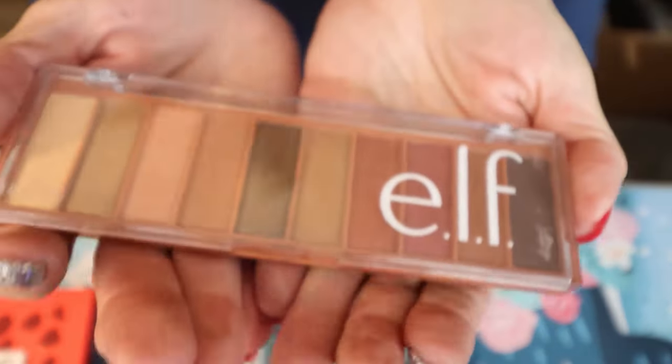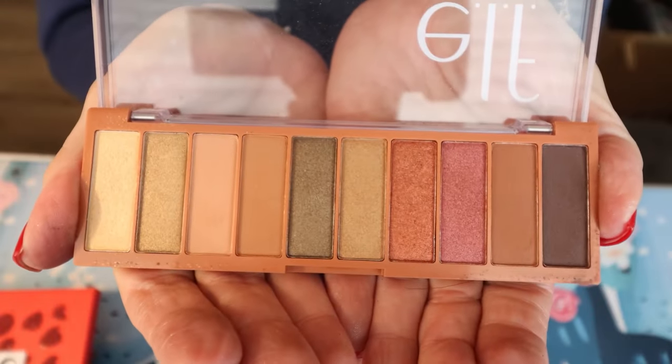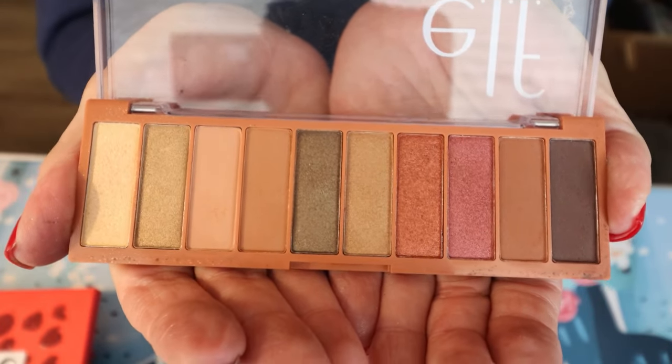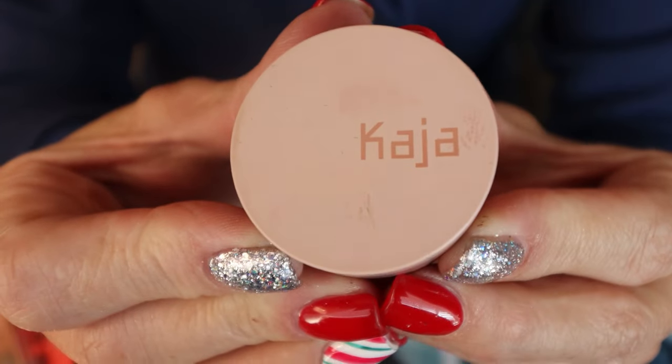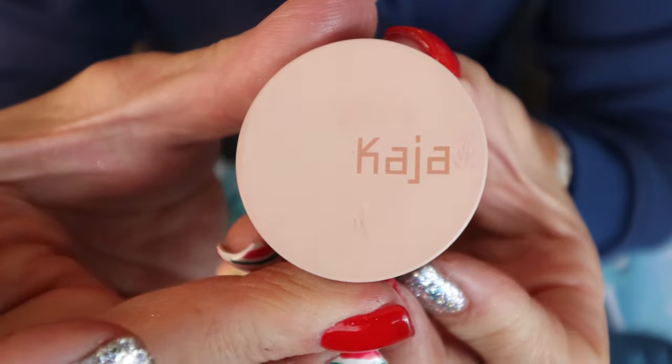Then I have the e.l.f. 10 pan palette. This is honestly good quality, but it's a neutral story. I have time and time again, so I'm also decluttering. I can't believe we're here. My final palette is this little Kaja Bento box. I'm gonna declutter this one as well.